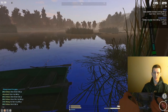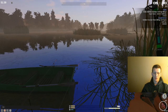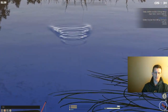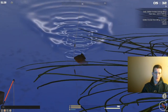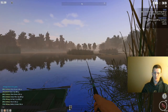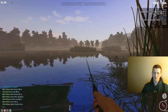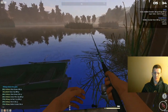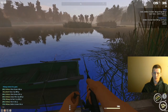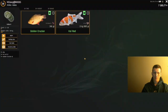All right, let's see if this is a golden crucian. It just seems like a zero hook would be better. They're not getting that big here, right? That is a golden crucian, though. All right, I think a zero is going to work just as good, but we'll see. I guess if we start pulling in some kind of smaller fish for some reason, we'll know not to do that, but we should be good.